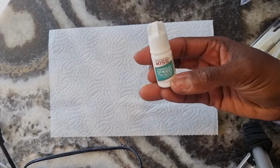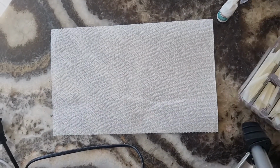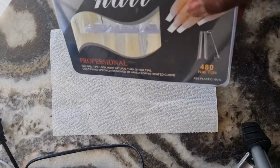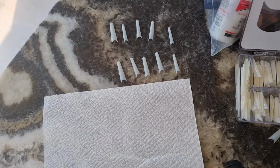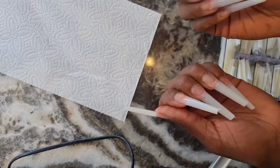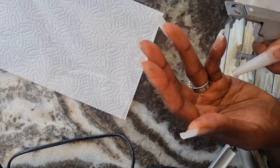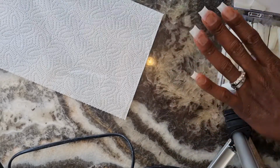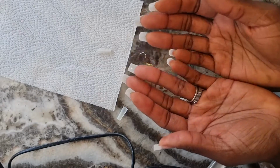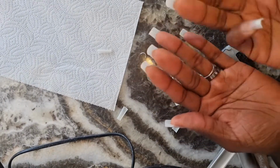So just getting started, this is the nail glue that I will be using. I know a lot of people use nail forms or different ways to apply their tips, but I personally just like using tips and doing it my way. So, of course, after prepping my nails and everything, I went ahead and put the nail tips on, and then I'm cutting them down to the desired length that I want. I change it up every time I do my nails. Sometimes I'll have them long because I'm in the mood for that.